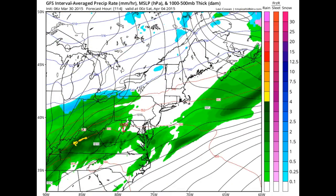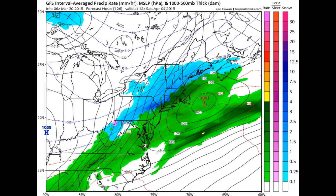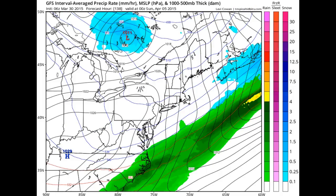A wave of low pressure develops along the front, and that brings in some rain around the region during the early part of Friday night or late Friday night into early Saturday morning. Could end as some very wet snow, light wet snow, light accumulating, but wet snow nonetheless over the higher terrain here on Saturday morning, and then that just moves completely out to sea and more high pressure building in.